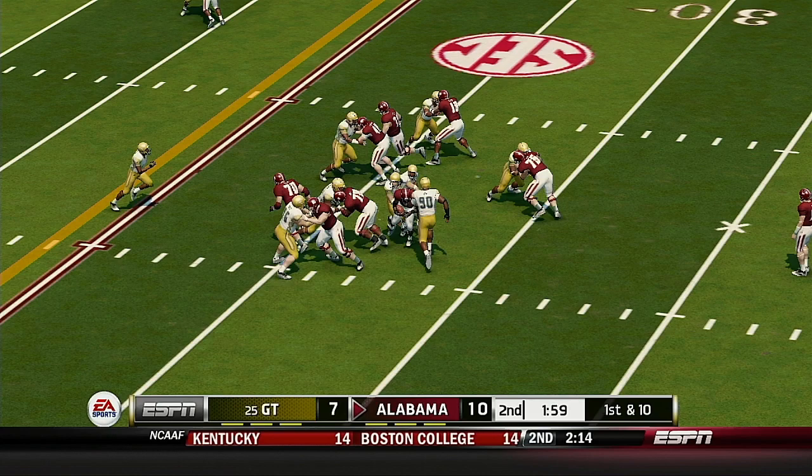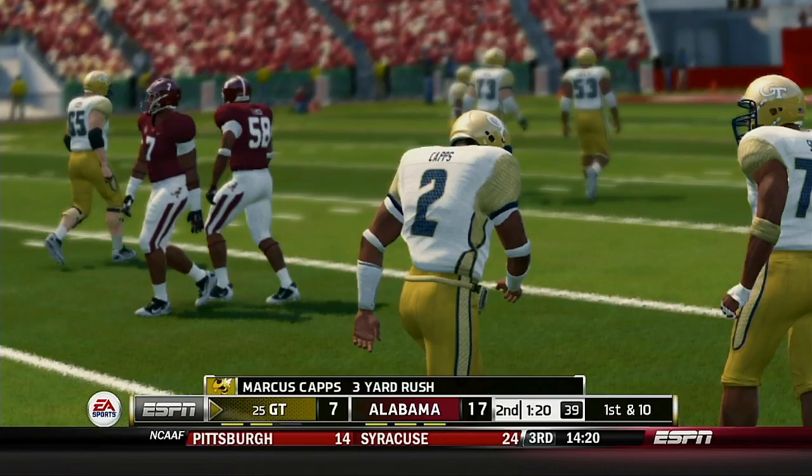Scrambling around. No one open, so he's going to run. Brought down at about the 39-yard line. Well, they didn't get the first down, but it was still a pretty good run by the quarterback. He made a good decision to take off there. It's second down, and they're about 2 yards away from the sticks. He's going to try and scramble, and he dives forward. He tucks it in and gets the first. He was just looking for enough to move the chains.